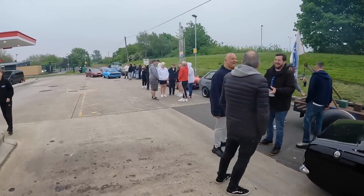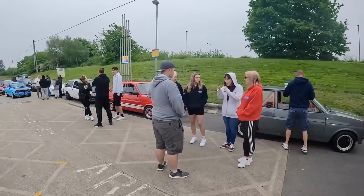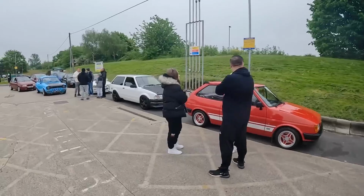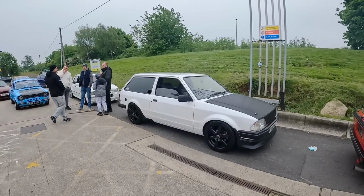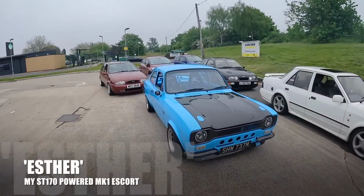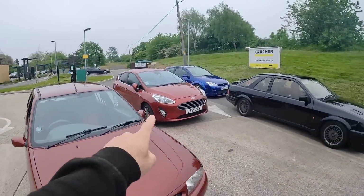Just beyond the crowd we can see Dean's Mark I Fiesta, aka Smoothie. We've got Jay's Mark II Fiesta. He's got two of his cars out today. Really cool estate. Love that thing. Got Barry's Zetec Turbo Orion. Got my old banger over here. Wes's Zetec Turbo Fiesta. My beautiful girlfriend Kat's Fiesta.